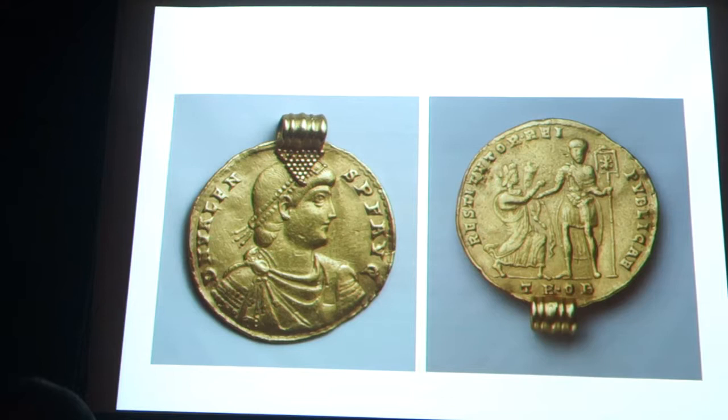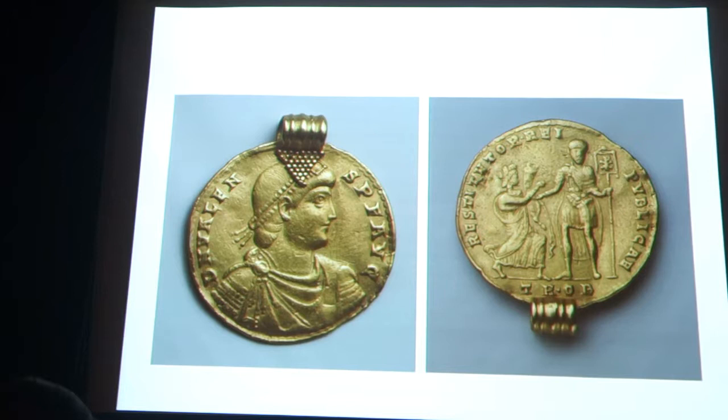There is an official who was given the title of Count. He was the Count of the Sacred Largesse, the Comes Sacrarum Largitionum. And his office was responsible for the manufacture and distribution of this material. Surviving material, most notably inscribed silver vessels, provides evidence for this.